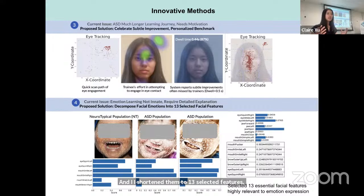These 13 selected facial features correspond to their eyebrows, their eyes, and also their mouths, since these are the most indicative features they have. And as you can see in the neurotypical population here, there are some of the different facial features they have for smiling, and for the ASD population I also have 2 images. On the right side, you can see the different weights of the facial features they're showing. The bar graph indicates that they're showing a bit more of that type of facial feature.